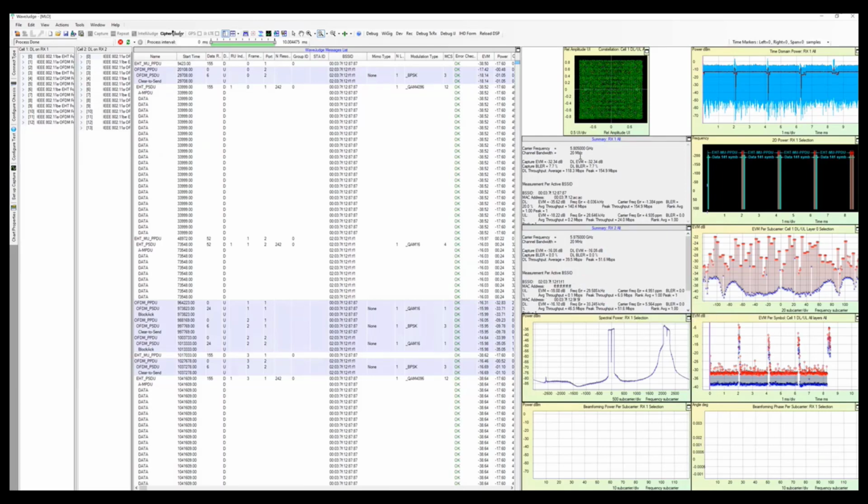So you can see from this, carrier 1 is at 5.80 gigahertz, 20 megahertz bandwidth, and its peak throughput is 155 Mbps. The average is about 120, and the BSSID is this number. For carrier 2, we're getting a similar thing, but with a little less throughput, a peak throughput of about 52 Mbps. We can see from the spectrum that carrier 1, the one with the lower frequency, gets a better spectrum. The second one has a little less RF quality.